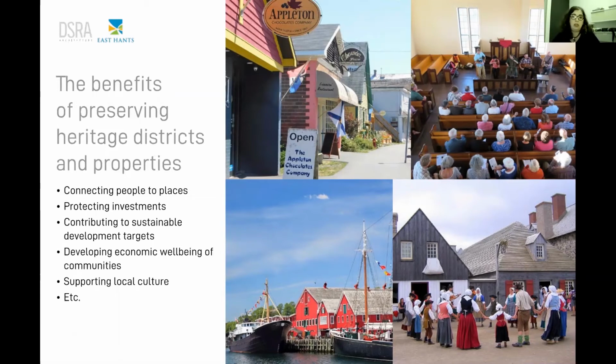Then we have seen that preservation of heritage property, of historic property, also contributes to sustainable development targets. And there is a lot of research and literature around it. One of the key reasons is that we definitely contribute to lessen carbon emission, to conserve and preserve embodied energy, and also reduce waste and so on, but there are many.